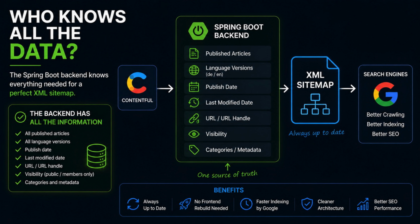At that point, I asked myself a simple question. Which component actually has all the information needed to generate the sitemap? The answer wasn't Angular, it was the Spring Boot backend. The backend already knows everything it needs. It knows every published article, every available language version, the publication date, the last update date, the public URL, and whether an article is visible or restricted. In other words, all the information required to generate a complete and accurate XML sitemap already exists in the backend. Once I realized that, the solution became obvious. The sitemap didn't belong in the frontend anymore. It belonged exactly where the data already lived, in the Spring Boot backend.